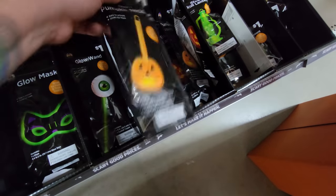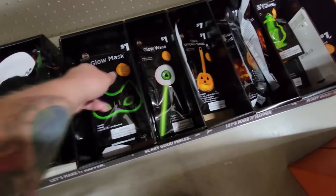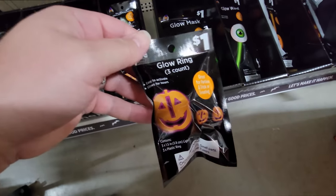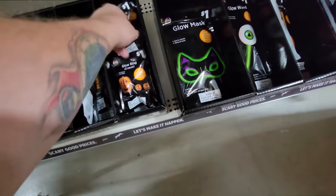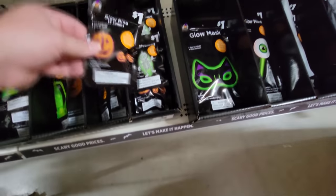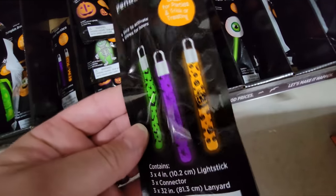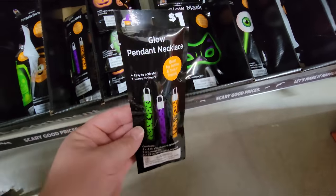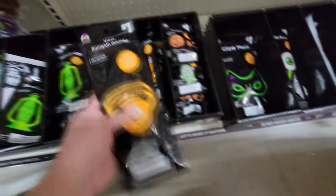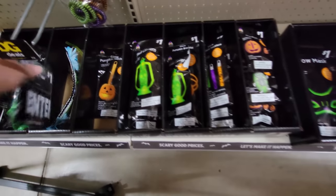Glowing pumpkin necklace. Can't even talk. Glowing eyeball wand. And then a glowing mask. It looks like a cat. Oh, we have a couple more here. We have the glow ring. These are like glowing pumpkin rings. Glowing skeleton pendant. That's a necklace. Okay, let's see. What's this one? Glowing pendant necklace. It just has Halloween-y stuff on the sticks. What is this one down here? Glowing pumpkin bracelet. Okay, these would be good to give to your kids if they're going to go trick-or-treating, so that you see the lights everywhere they go.